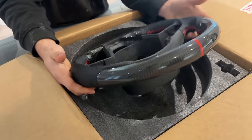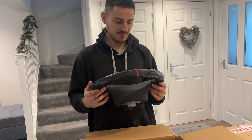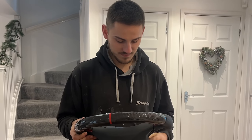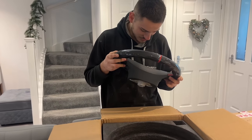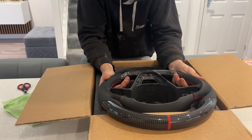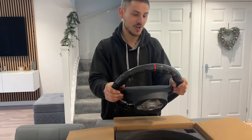What the hell? That's the one thing I did specify and ask them to make it from manual, but they're sending a DSG one. Wait, it's custom made? They build them to ship. They're not pre-made and then shipped out. I had to wait for that to get built. It can't possibly be genuine carbon fibre. No. Not for £100. A genuine one goes for like £600.